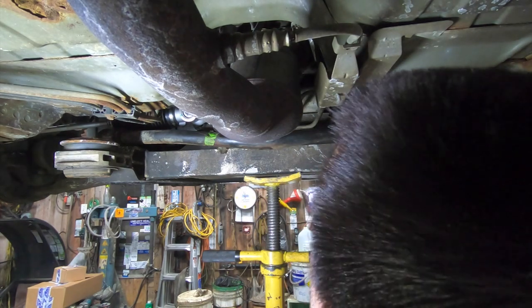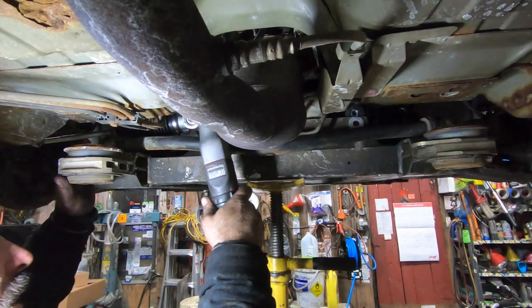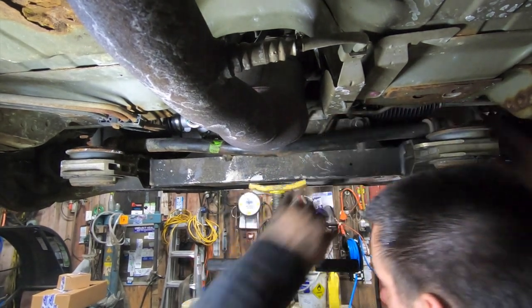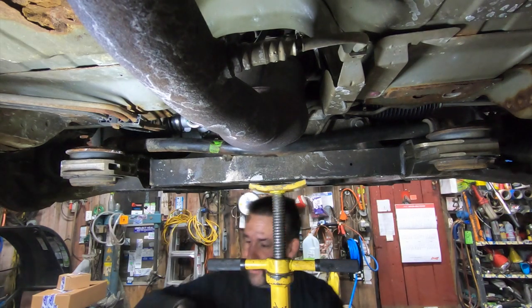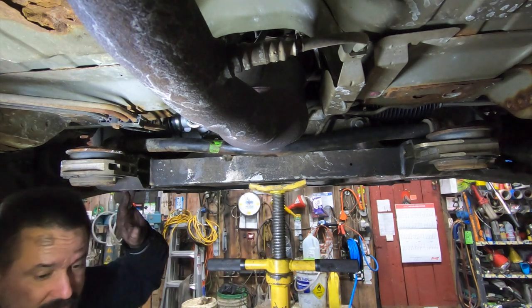Okay, which way did these go? It was this way. Yeah, when they did the surgery on my hand, it's all numb, so I have to be really careful because I put it up against sharp things and I don't feel it. Bad things happen.